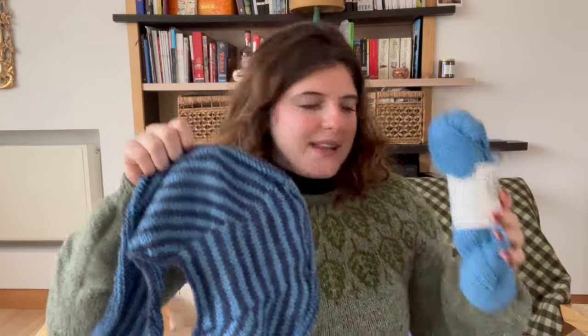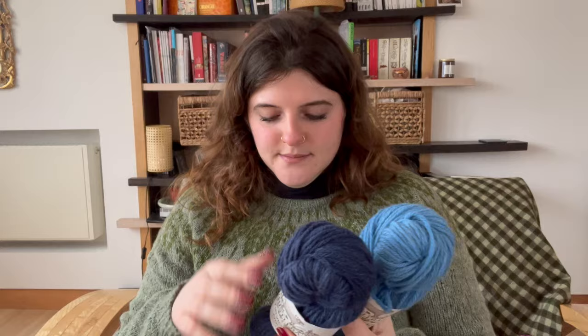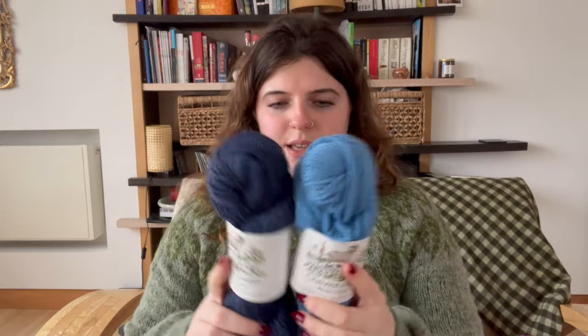I just love this project. The light blue is so much more saturated than I thought it was, just looking at it in the skein. And the navy is very desaturated for a navy, and the combination is really beautiful. I feel like I have heart eyes. I'm in love with this project, and it's gonna reinvent blue for me as a color. Yeah, I really love this project.